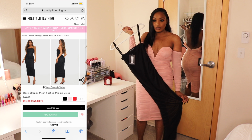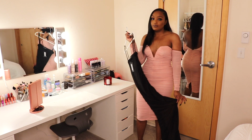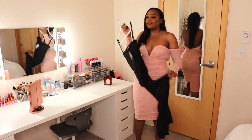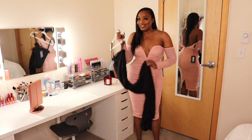It's such a simple little black dress, but still, I know it's just gonna be so sexy. If you don't necessarily wanna do the pink, you don't wanna do the red, this is the vibe. A little black dress, you can't go wrong. Okay, let me go ahead and try it on so you guys can see what it looks like.